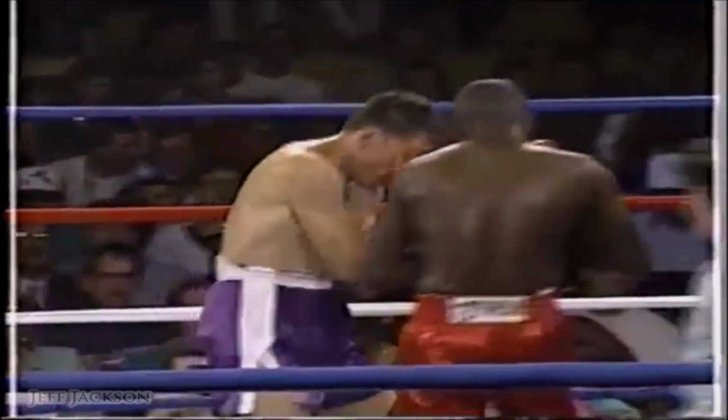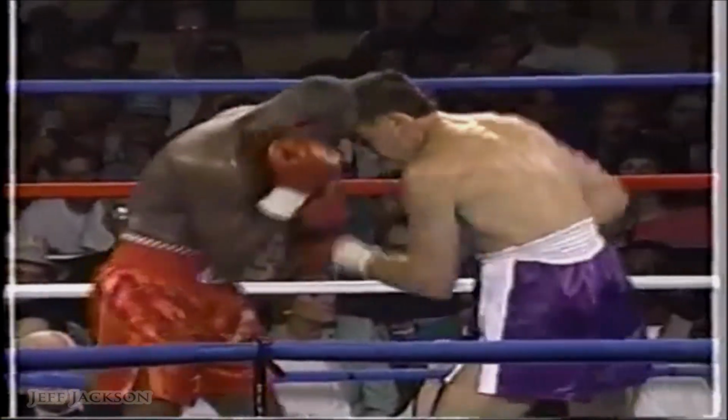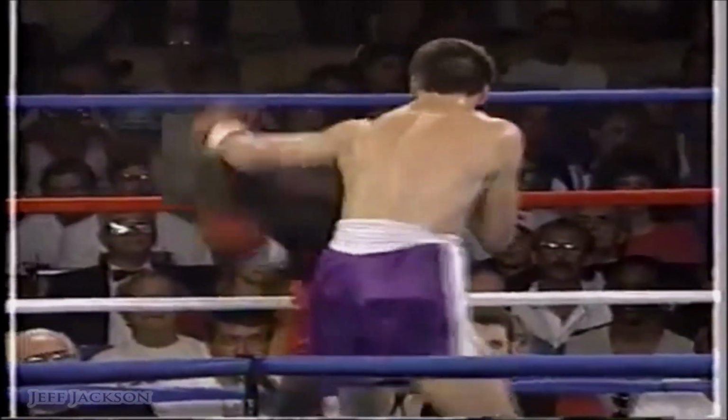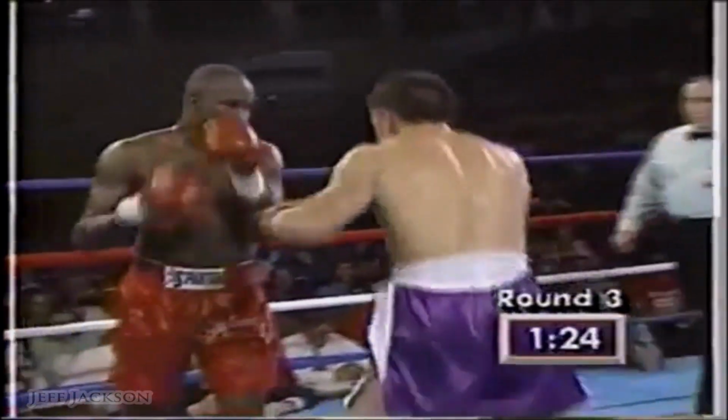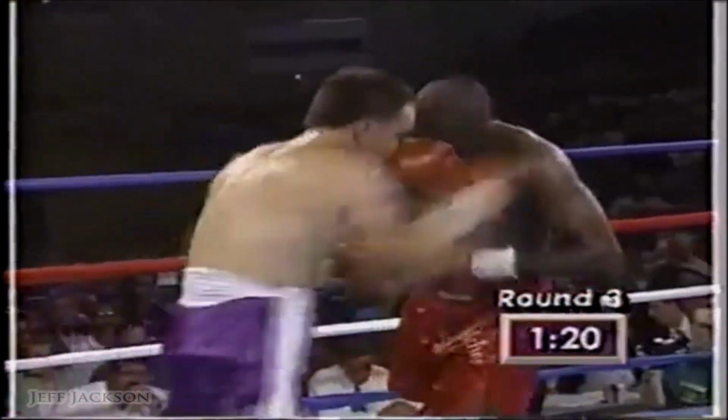However, McCallum comes back with the jab. Look at the quality of the punches. Hardy is throwing sort of pillow punches, not really hard, like he's not quite sure he's going to get there. 1990 in Melbourne, Australia. He won the title from Andries as a last-minute replacement for Donnie Lalonde.